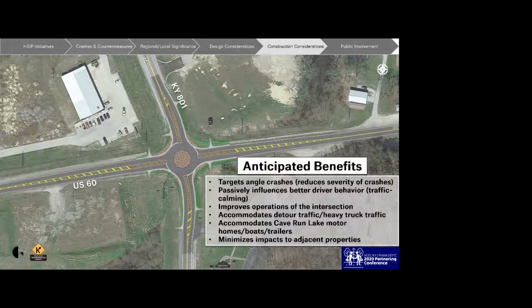In any roundabout, one of the major benefits is the reduction in angle or T-bone crashes. When crashes do occur in many roundabouts, they're more likely to be sideswiped due to the approach angles of conflicting movements. This trade-off replaces many fatal or serious injury crashes with property damage only crashes. The combination of signs, markings, and geometry through visual cues is designed to passively influence better driver behavior.